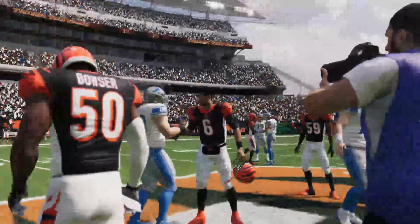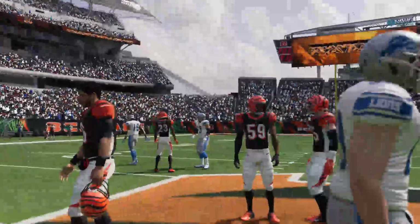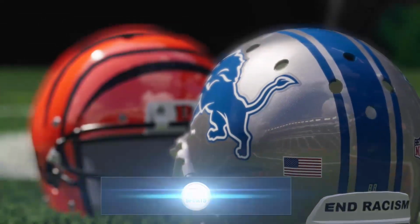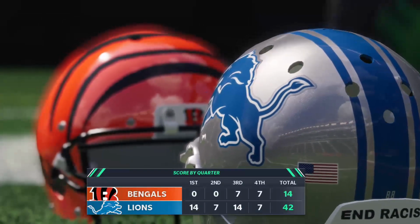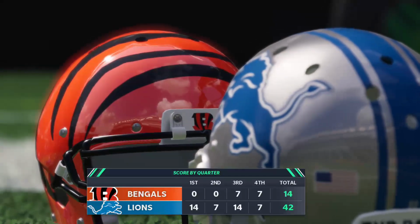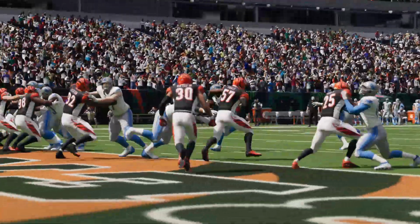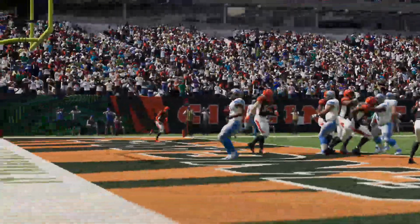So for Detroit, the train just keeps rolling. 9-0 now to start this campaign. And they'll get another road test next week as they head to Baltimore to take on the Ravens. Meanwhile, for the Bengals, the loss will drop them to 6-3 now on the year. And they'll try to get back on the beam next week as they'll head to Cleveland to take on the Browns.